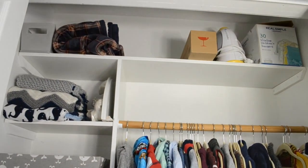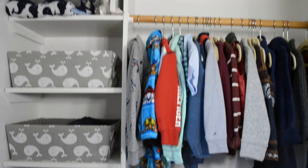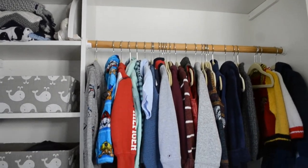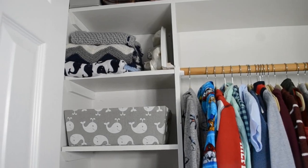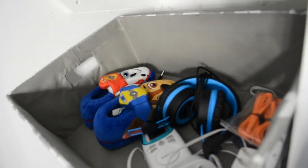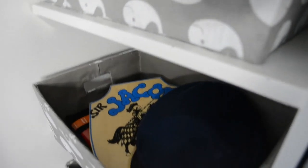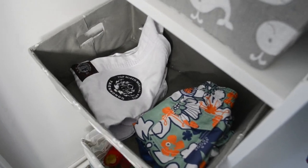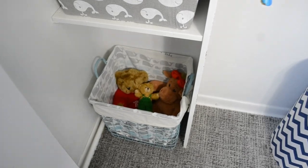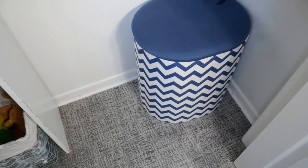And then here is how his closet looks now. It's so neat and organized. That's his winter blanket I keep up there, extra hangers, his fan, obviously his clothes, some baby blankets that were homemade, so those are sentimental. And then I just have some random things in here. These are like dress-up clothes. And then down here I have his bathing suit and his taekwondo uniform. And then just a few more sentimental stuffed animals that we're keeping in here. And then his clothes hamper.